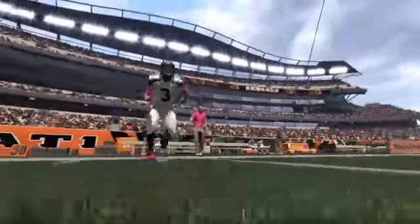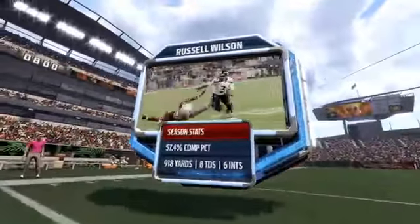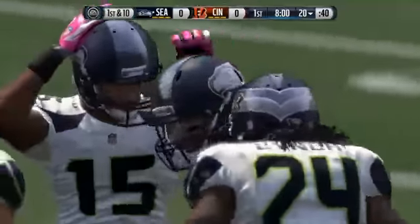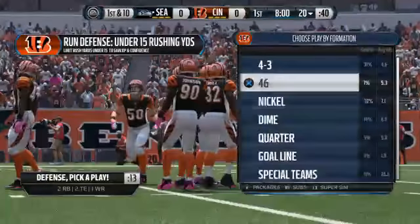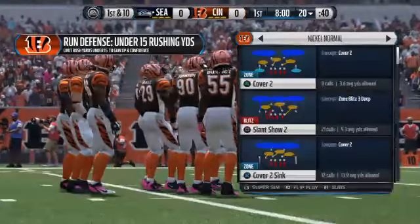Wilson's a player to watch today, having thrown an interception last week. He'll attempt to have a turnover-free game today. Russell Wilson is absolutely maybe the most mobile quarterback in the NFL. Hard to get a big hit on him, and if there's pressure in the pocket, he will get outside and make a play.